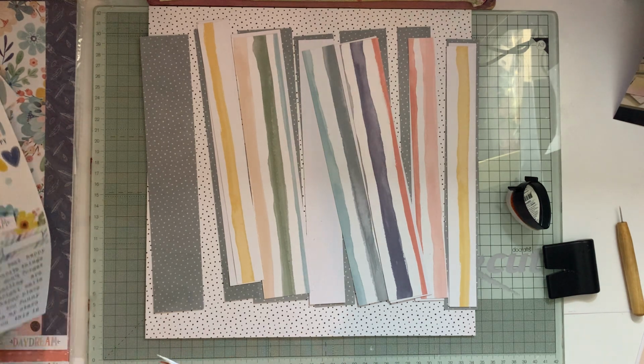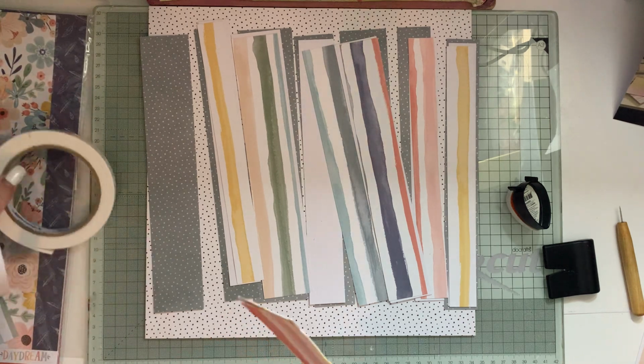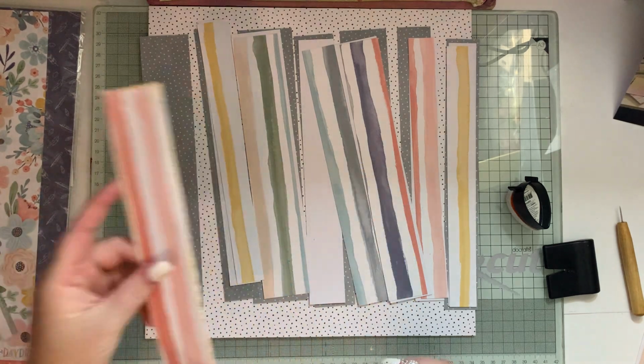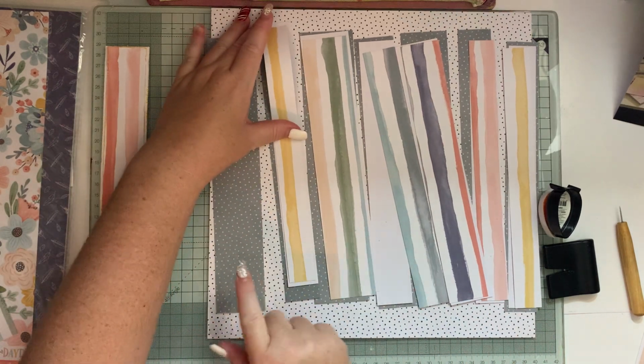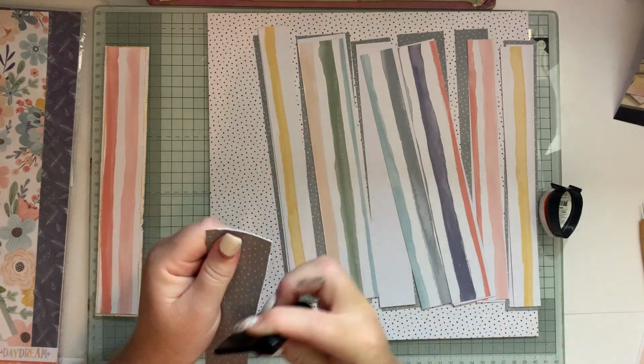Now I'm just going to take a moment and actually just tidy my desk. You'll hear me say that a lot. Tidy your desk, because I'm going to start layering this off to the side so I know which one goes on where, because I'm leaving these ones. These ones are going to have to stay on the actual layout.